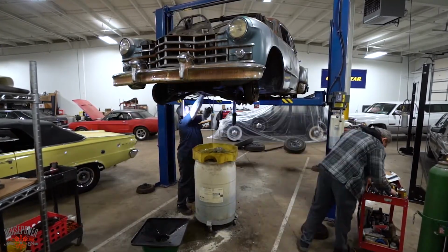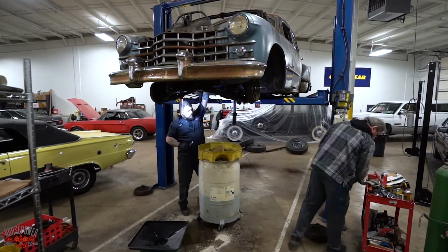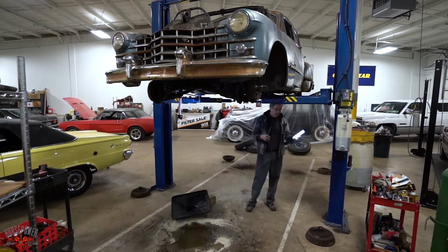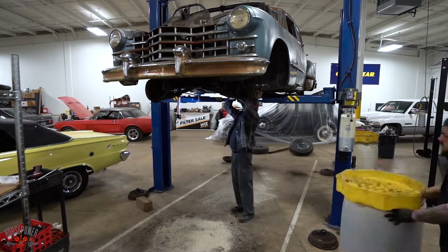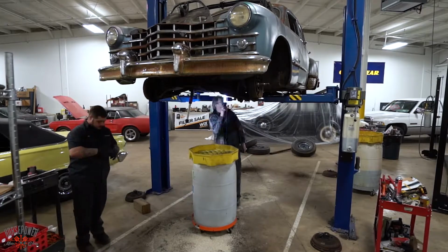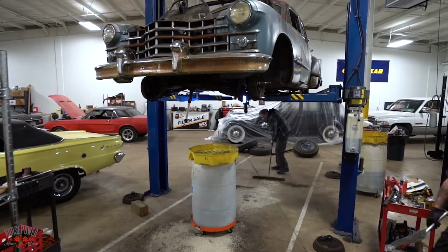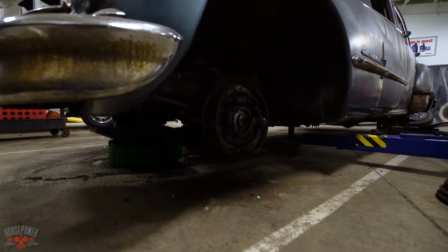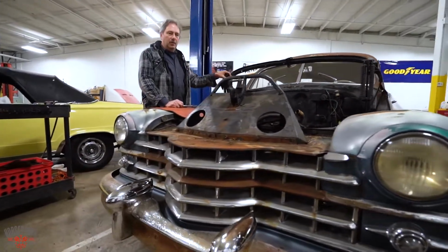Right now we disassembled a lot of the parts on the engine, and probably later this afternoon we'll hook it up to our engine hoist and pull the engine, and we'll send it out to be rebuilt. We're going to remove the transmission and send that out to be rebuilt. And brakes, I've got to go online and try and find brake parts for this car. And hopefully in probably a month or so we'll have the stuff back and we'll get her running.